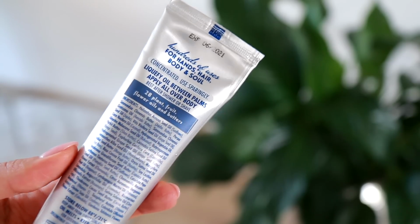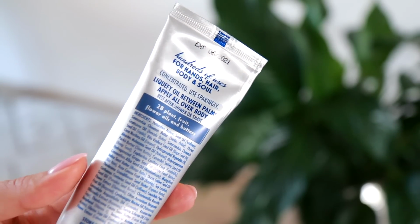It's got a combination of 28 plant, fruit, flower oils and butters, so it's super nourishing for the skin. It says hundreds of uses for hands, hair, body and soul, and it's concentrated, so it says to use it sparingly, which I highly agree with. You literally need the tiniest amount, and then just rub it into the skin, warm it up a little bit, and it spreads beautifully.